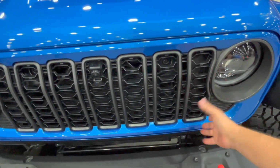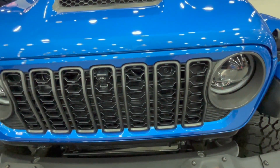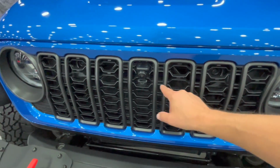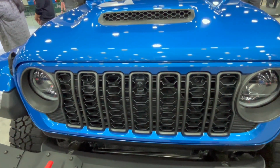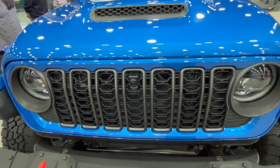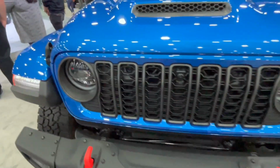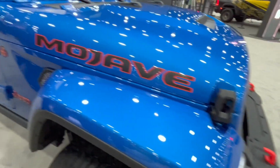They changed the height of these grilles, this seven-slotted grille, and it does appear that this is a whole slot, but really it's not. It's going to allow airflow here, here, here, here, here. So Jeep engineered this in such a way that they're able to create just as much airflow. Actually, I believe I heard from a Jeep engineer that it creates more airflow. So, take that for what it's worth. Okay, trail cam, and let's keep going around here.